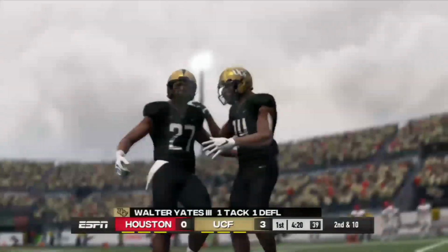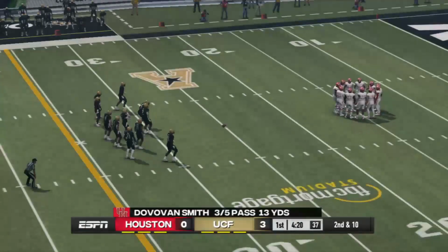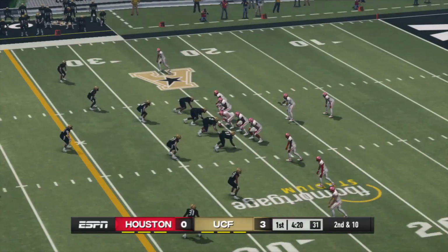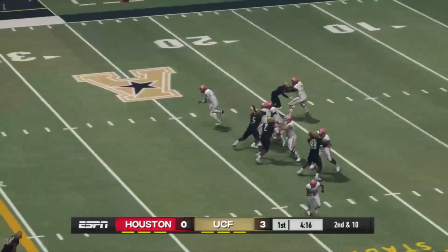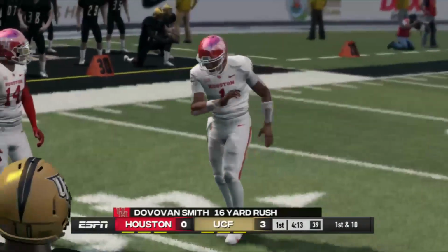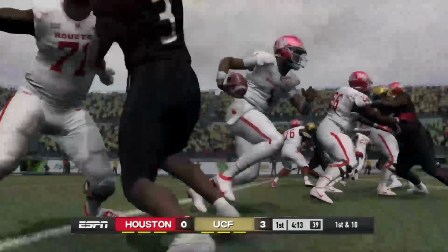Fires incomplete, knocked away. Wilson was the intended receiver on the play. That makes it second down, 10 yards to go. Ball on the 25-yard line. He's scrambling. Diving for extra yardage. And that was a nice pickup by the quarterback. Brad, I think this guy's amazing. He has an uncanny ability to scramble, and it showed right there on that play.